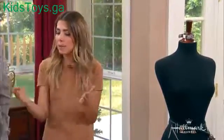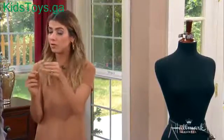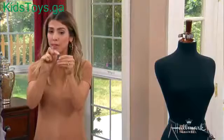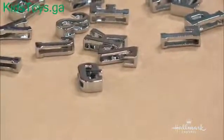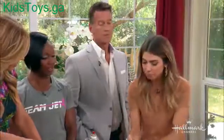This step is going to seem a little more complicated than if you can find a regular letter at your local craft store with a little key ring loop on the top, which would be easier. But I couldn't find that, so we kind of finagled it. Okay, so walk us through how to make this.